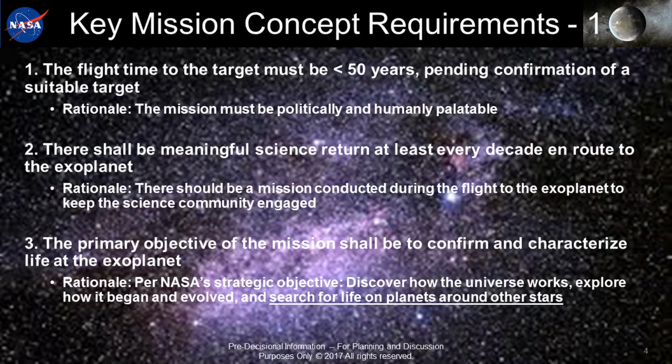There should be meaningful science return at least every decade en route to the exoplanet. So this is one way of getting around the, gee, you guys are going to spend 50 years getting there and do nothing on the way. Well, there is valuable science we can do on the way, and we can talk about that in a couple of slides. The primary objective of the mission shall be to confirm and characterize life at the exoplanet.